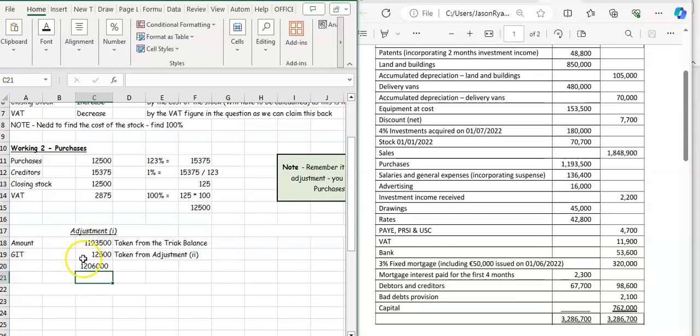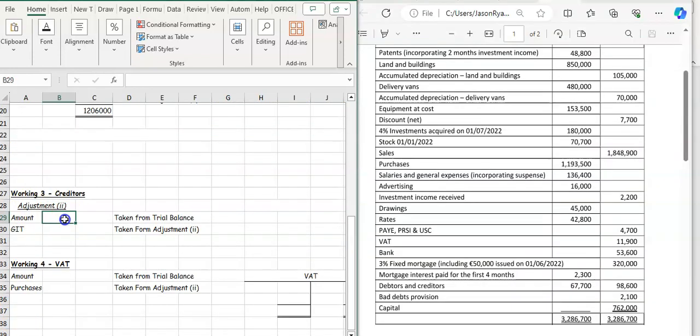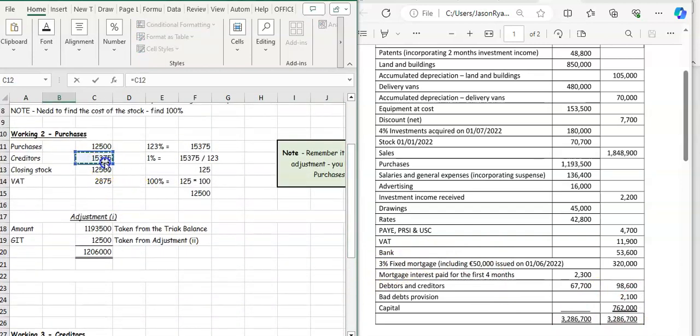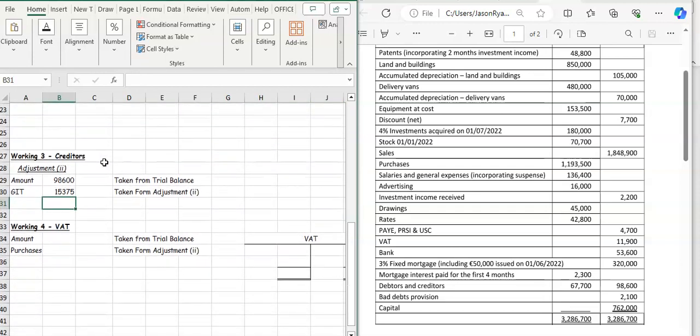And that's going to give us our new purchase figure. Then we need to go and find our creditors. So creditors again are taken from the trial balance. So our creditors figure is in with our debtors. We know creditors are going to be on the credit side. So they're going to be 98,600. So we owe an extra 15,375. I think that's how much we owe the creditors. So we're going to add those two together then.